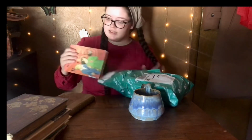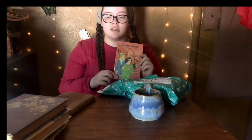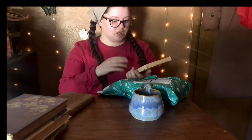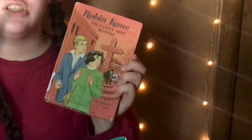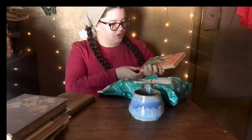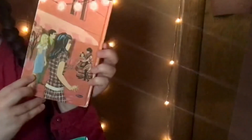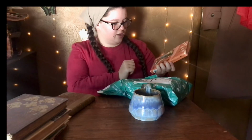Alright, next one is Robin Kane, the Candle Shop Mystery, another series. You know, that's actually not another series, it's the same series I'm working on getting all the books for. This is such a 60s cover. His jacket, you can tell it's the start of the style that was in the 70s with the wide collar, the longer jacket. Her sweater is longer as well, and they're shorter and kind of turtleneck. And on the back, you can see the style's very 60s with the knee-length dress. That's really cool. Her blue shoes match the dress. This one, yeah, that's just really neat.